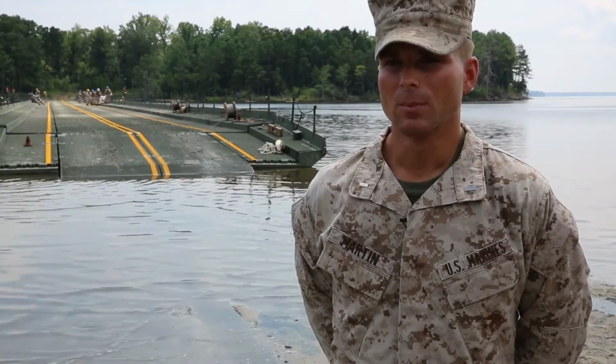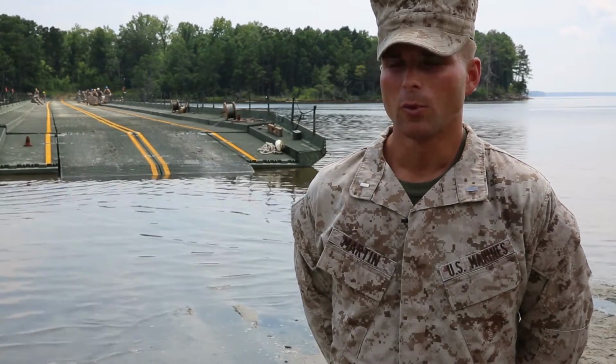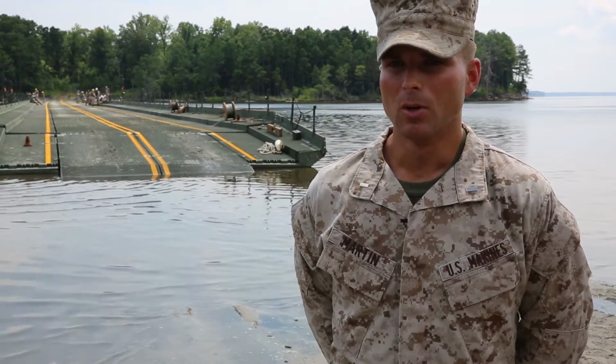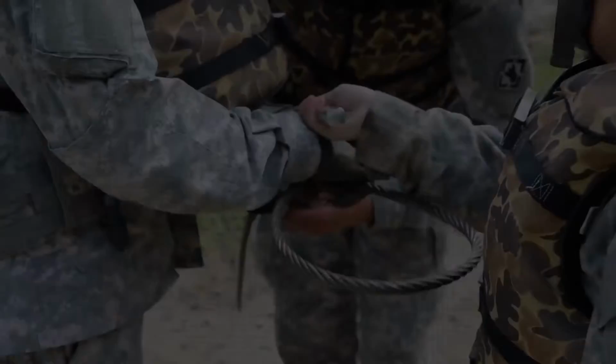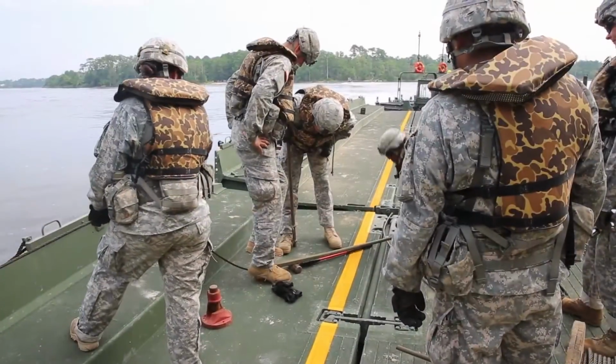What we did today was we set up a continuous span across the French Creek. It was 43 bays, 41 interior bays, 2 ramp bays. We utilized 8 boats, and it's never been done by ATSB Bridge Company. What we have to do is drop all of our bridge pieces in the water with LVSRs, and then we just connect them piece after piece.